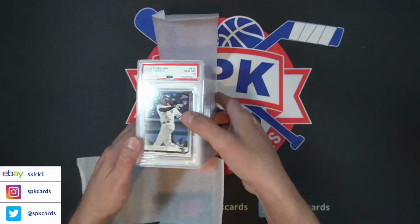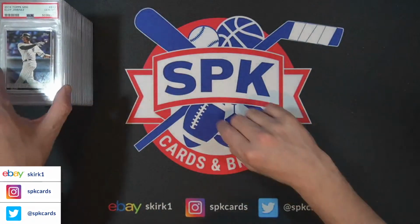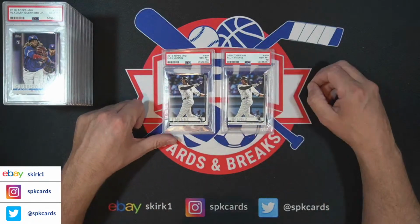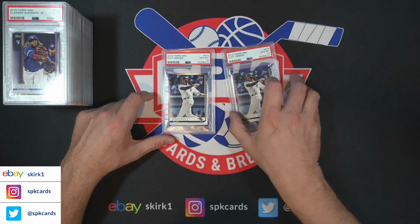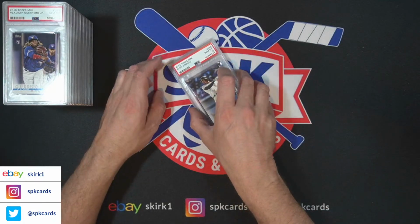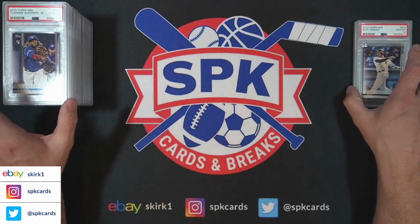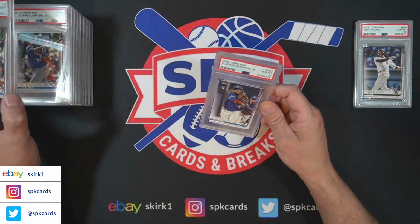Oh, Topps Mini. These are an online Topps exclusive. So another guy that's hurt, Eloy Jimenez. 2019 Topps Mini. Both came back 10s. That's his Series 2 rookie card mini. I can't remember what the print run was on these, but I'm thinking around 500 was the print run on those cards. And I have a lot of these because I bought a lot of these.